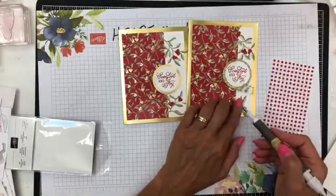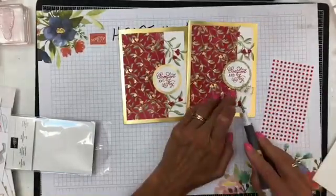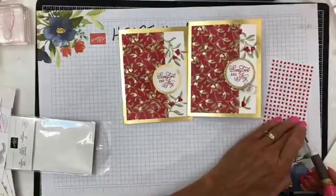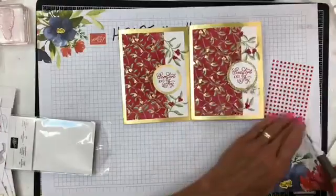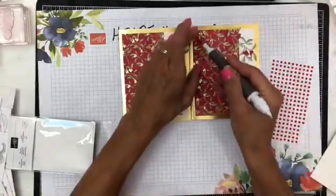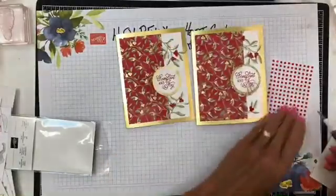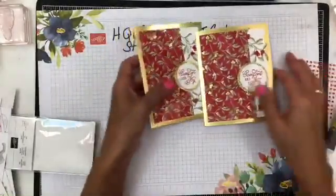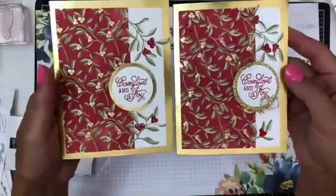And you can put those here. Maybe make the little berries stand out a little bit more. You can do all of them, or you can just do one of them. Maybe put something here, here, wherever you want. You get the idea. So there's 2 cards, same idea.